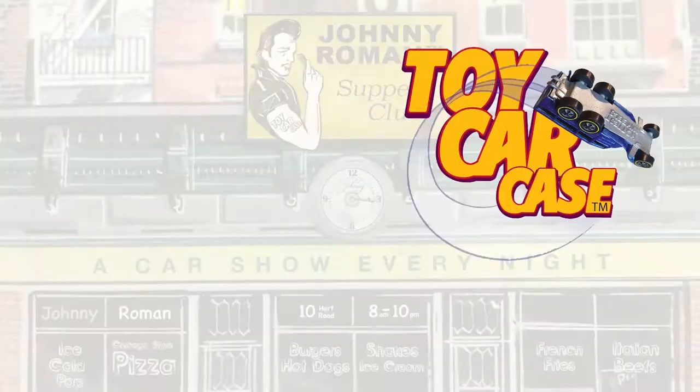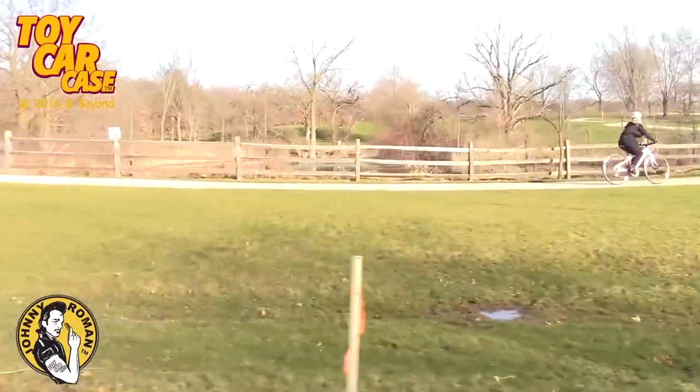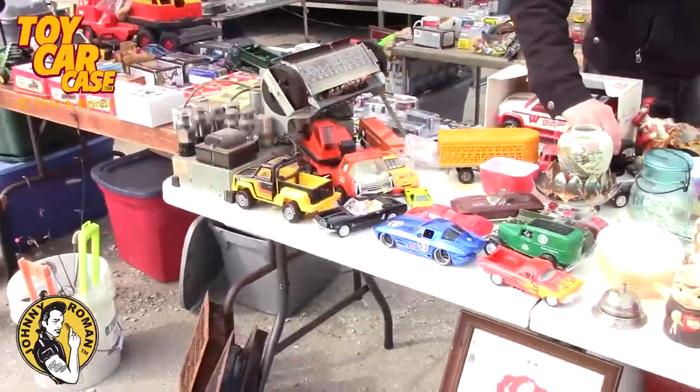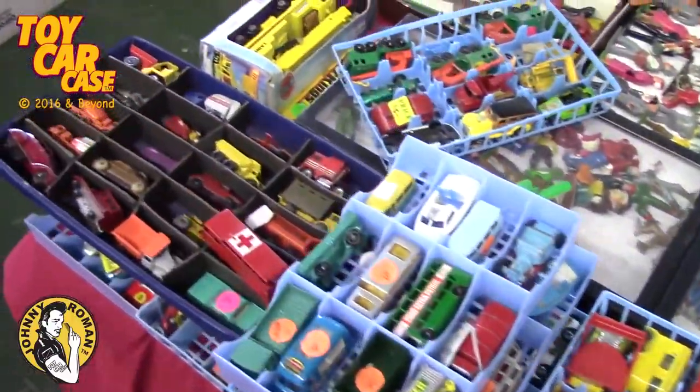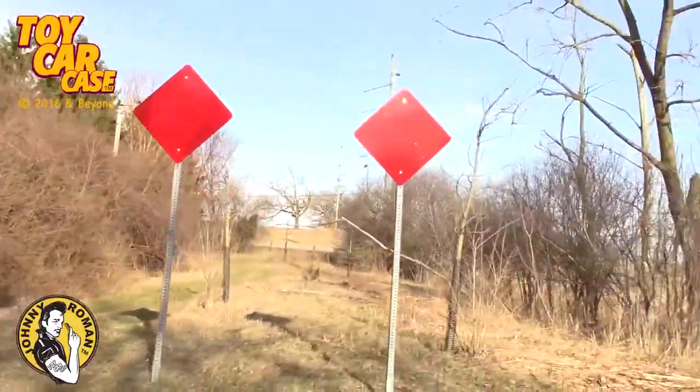It's a toy car case event at Johnny Roman's Supper Club. Special edition! Come with me! Spring has sprung and we are heading out to the garage sales, flea markets, and toy shows! Those are where the greatest treasures are found! You never know what you're gonna find! Somebody stop me!